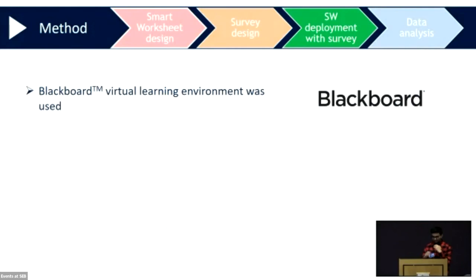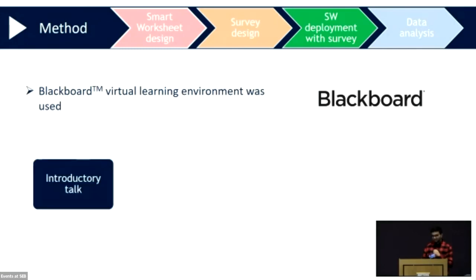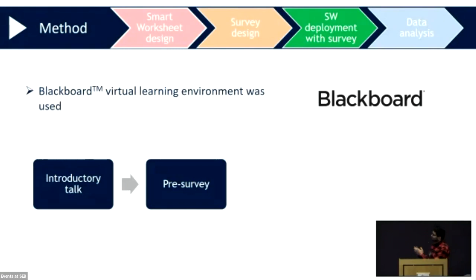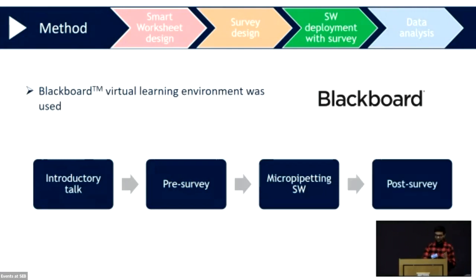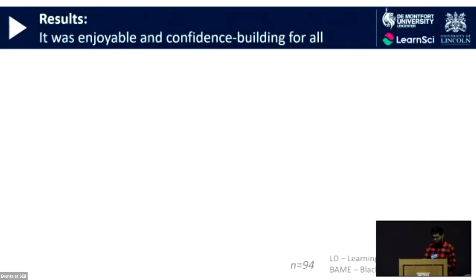In terms of how we actually deployed the smart worksheet with the survey, because it was during COVID, we had to use a virtual learning environment to bring all the students together. So we used Blackboard. First we gave an introductory talk to tell them this was a project, and this is what to do. And we gave a survey before with questions, and then they actually did the micropipetting smart worksheet. And then after they did the post survey, which had a few additional questions as well. The results, this is the best part, I guess.